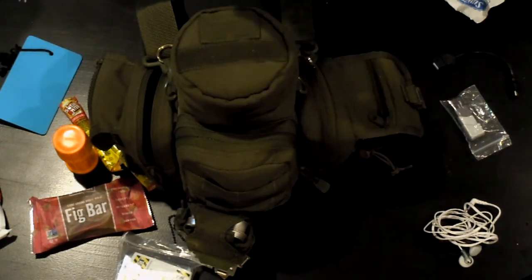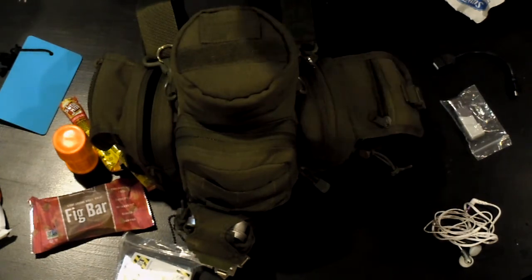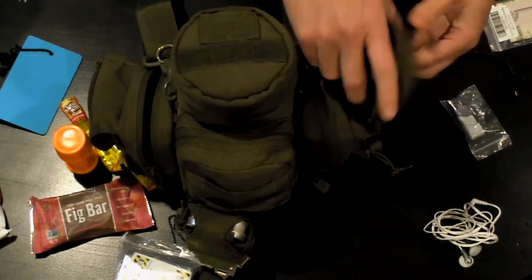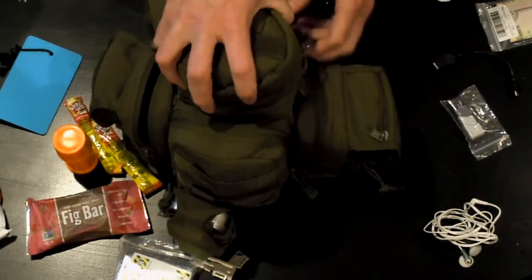It's a prepaid credit card. This one's an American Express, and I also have a Visa. They've both been filled up with a little bit of money on it. Not a whole lot, but enough. Okay, that's it for that part of the pouch.